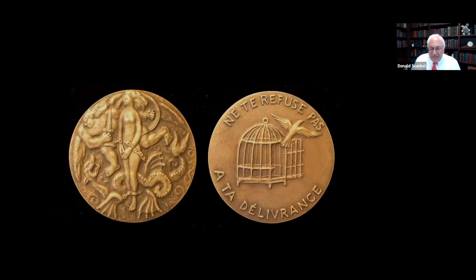Another early modernist sculptor, Raymond Joly, produced Andromeda in 1948 for the second series of cast French art medals. The second series was all cast. And if you recall, the first series of art medals consisting of about 100 medals, they were all struck.